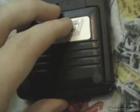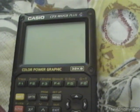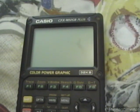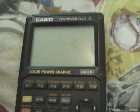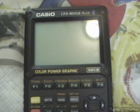Battery life seems to be pretty good. I've never put new batteries in this thing, but when I first got it, I put batteries in it that were low enough that it gave the low battery message, and I used it for 6 months while it was displaying the low battery message. So I would say battery life is nothing to worry about anyway. But all there is to do now is turn it on.